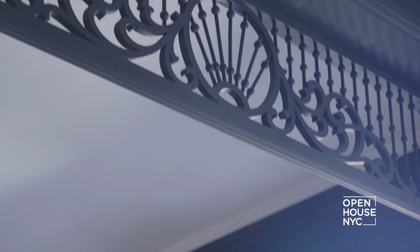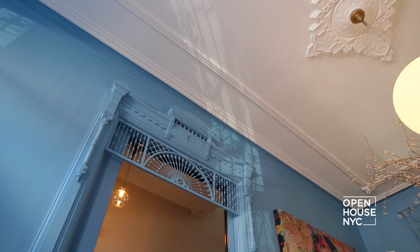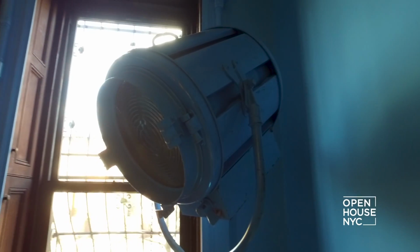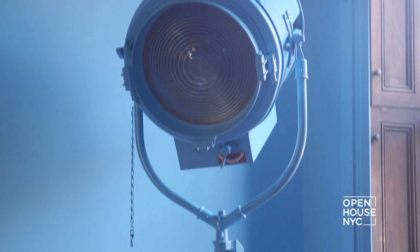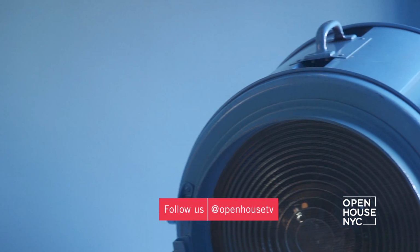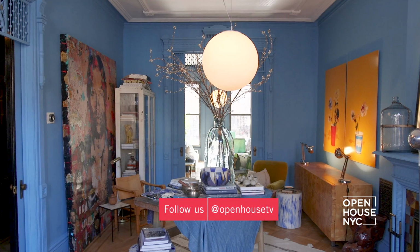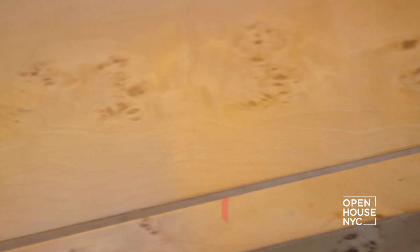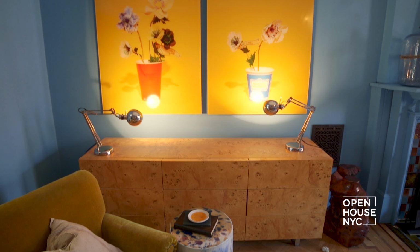One of the ways I made all of the original moldings feel a little bit more modern was that I painted everything. The door frames, the fretwork, the fireplaces. It keeps the texture of the original molding while making it fade away just a little bit. So I selected these old Klieg lights because they were such an interesting, unusual color, and actually they inspired the color of the room. I always keep my eye peeled for burled maple pieces, such as this Milo Boffman sideboard. I think it just is sculptural and beautiful, and the color always looks great.